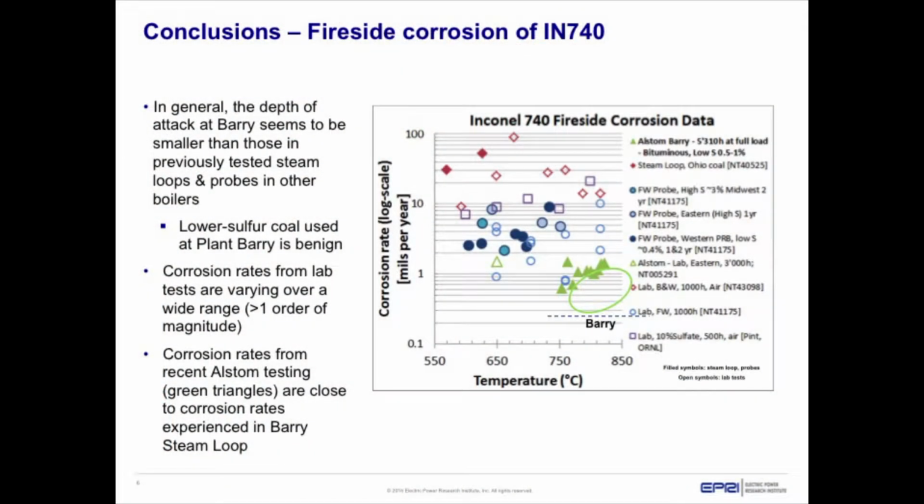The evaluations are, it looked good. This is just some of the data, and the green triangles are from the plant Barry test. You'll see that 760 degrees C is 1,400 degrees F, so you can see that we actually went beyond that. The metal got hotter since the steam on the inside was at 1,400 F; the metal on the outside was actually a little bit hotter than that. But you can see we're at like 1 mil per year. So that gives us the confidence that we have the materials now that can go into a coal power plant at these temperatures and last for 30 plus years.